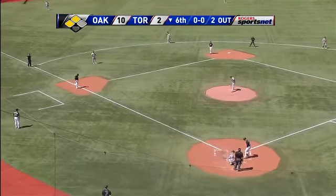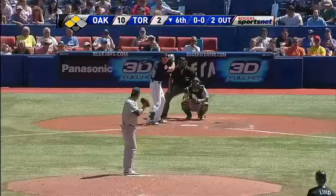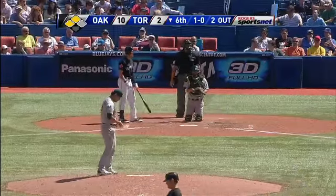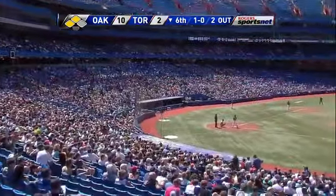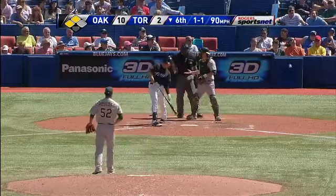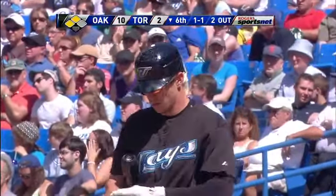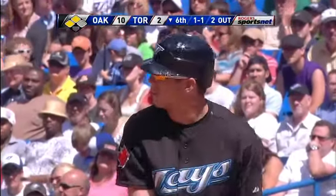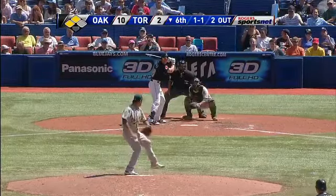Colby Rasmus has flied out twice here this afternoon. Upstairs for a ball. Another nice crowd here on Thursday afternoon. 27,918. Very emotional win last night, and the fans have responded very well. Ball and a strike to the center fielder Colby Rasmus. Last night, 19,541 for a Wednesday night game against Oakland. Not a bad turnout. Ball and a strike.